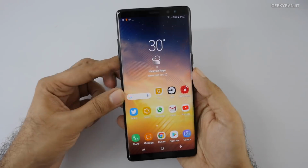So let's divide this review between the pros and cons, what I liked about this device and what are the things that I did not like about this device. If you look at this device, it resembles very closely the Samsung Galaxy S8 Plus. This one also has that infinity display that Samsung likes to call it.